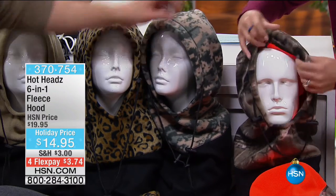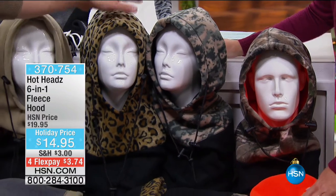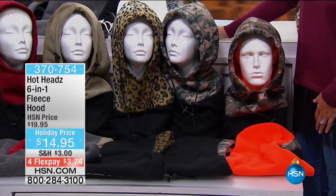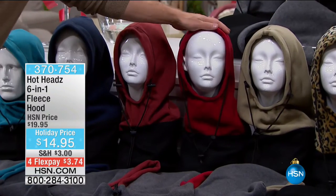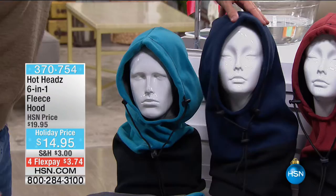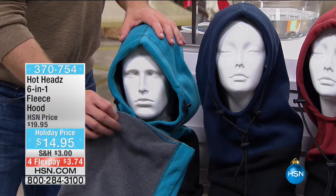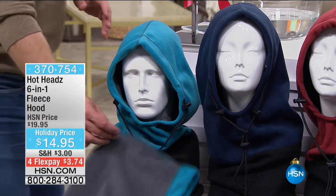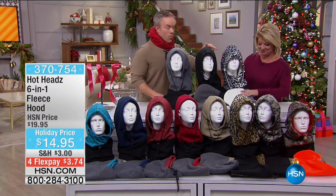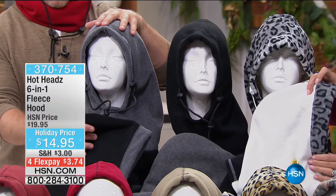Then you have your digital camo, which reverses to a nice black with a little accent of digital camo. Your leopard, which again reverses. These are all reversible, and we'll show you why that's important. Then our solids: we have a clay, a nice red we call lumberjack red, a navy, and an Egyptian blue, and all those solids reverse back to that nice hunter gray with a little accent color. Then we have snow leopard, which is one of our most popular. That reverses to the white, which is really slick and sharp. Then you have your gray and your black, and those even are reversible.